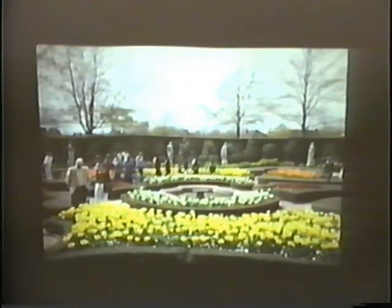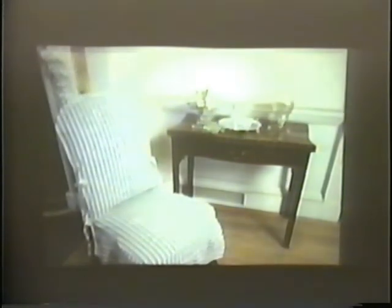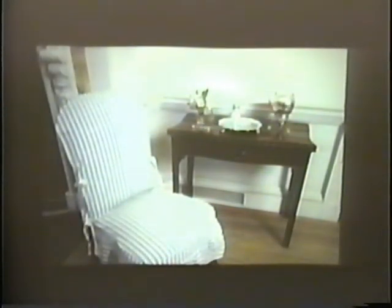You'll see demonstrations of how things were made by palace servants. You can walk in 18th century gardens, through a formal garden, take a turn and be in a wilderness garden. Like the gardens, the interiors of the palace change with the seasons, and every season is celebrated with special events.